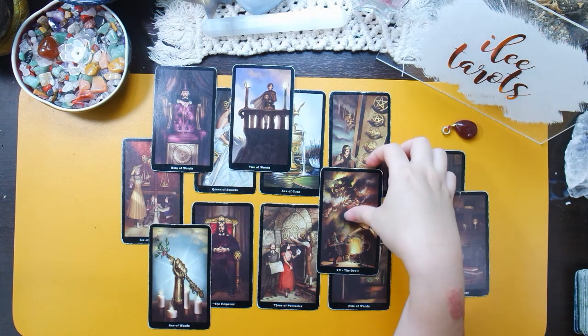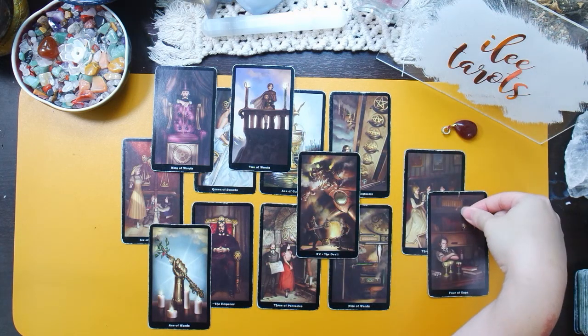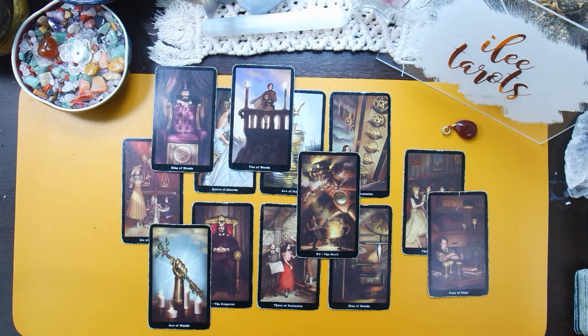And you are very, very tied up with your work, to the point that you don't even see that there is someone around you. I'm not sure if this person is suitable for you. Wait, hang on. Let me double check on that. Is this person suitable for our Queen of Swords here?